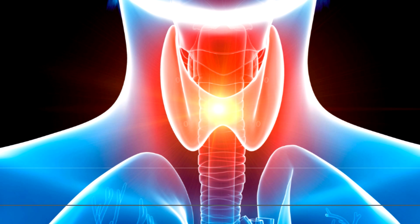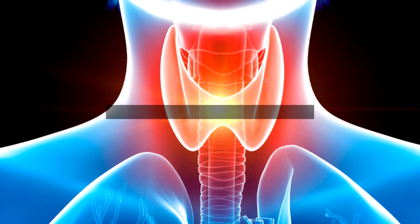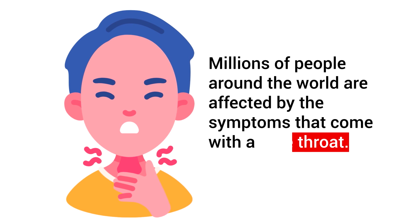It starts with a little tickle, and before you know it, you have a full-blown sore throat, which causes everything to hurt, including talking, laughing, and swallowing. Millions of people around the world are affected by the symptoms that come with a sore throat.